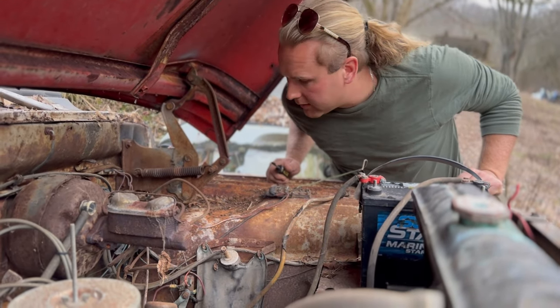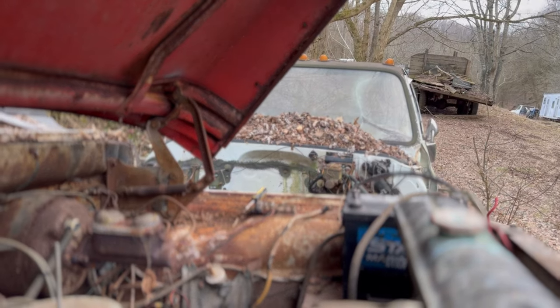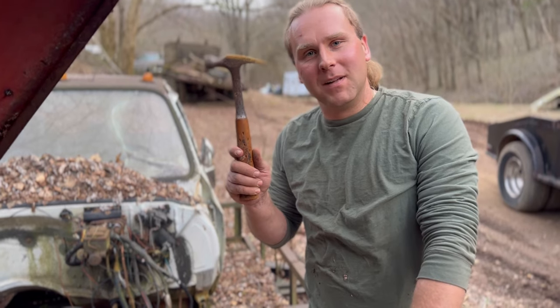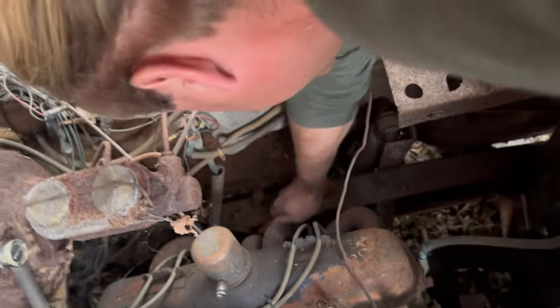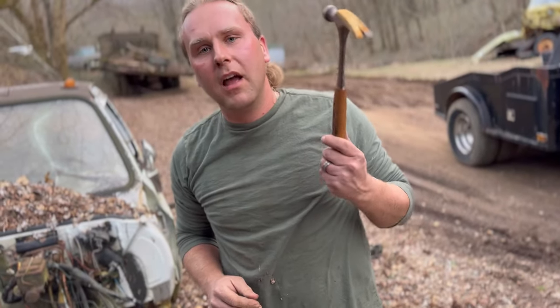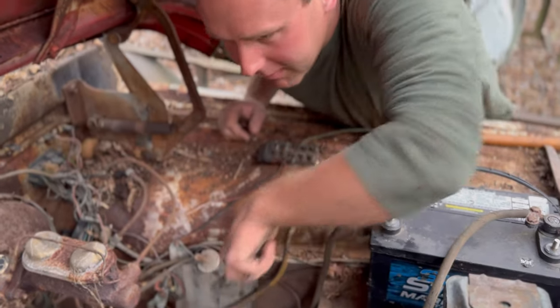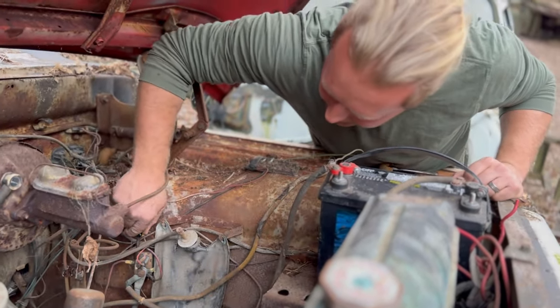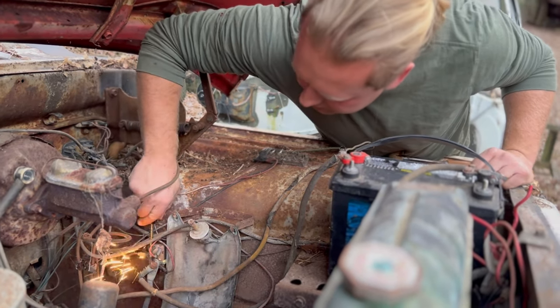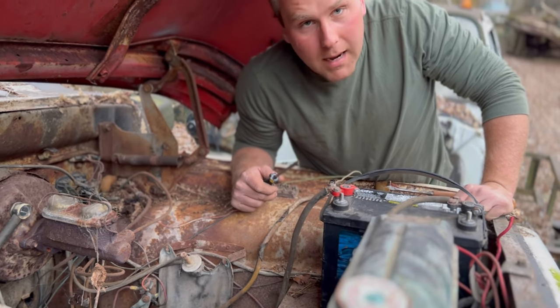I don't think that starter is any good, but let me try getting under there and hitting it with a hammer. That might make it come loose. Behold, the hammer of freedom. Let's see if we can make it work. You know that old saying, if it's not working, hit it with a hammer. And it's still not working. Yeah, I think it's gonna need a starter, at least. So, time to make a trip to the auto parts store.